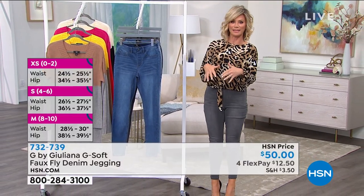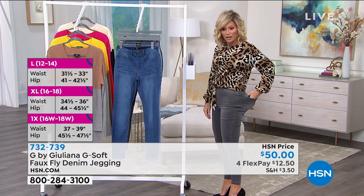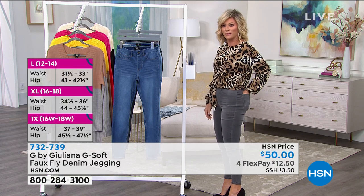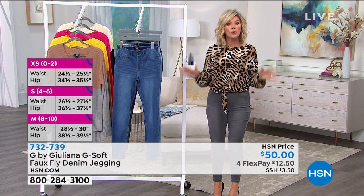It's not like I bend down and they stay down as I go up. And again, even the way that you design the back, the shading, I mean, look at the back. So like I said, if you say to yourself, okay, I have more junk in the trunk, what do I do? I need a jean that doesn't gap in the back. This does it beautifully, ladies.